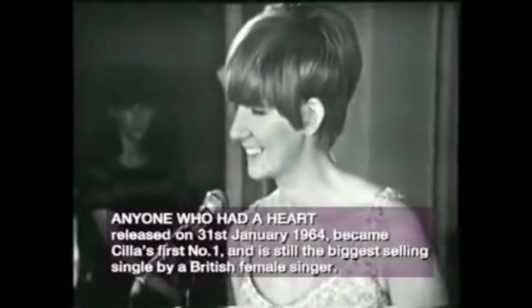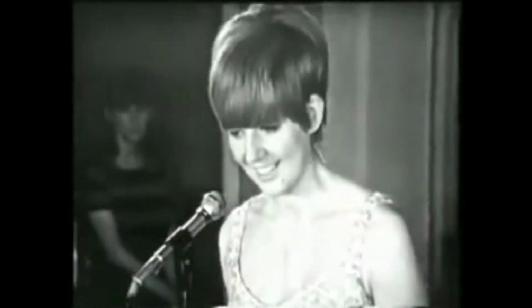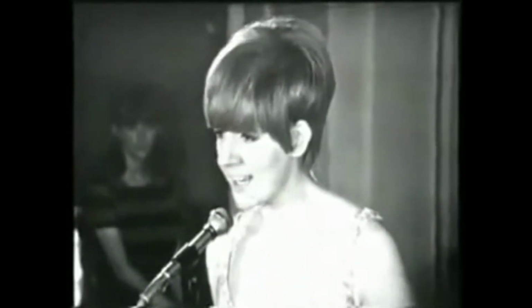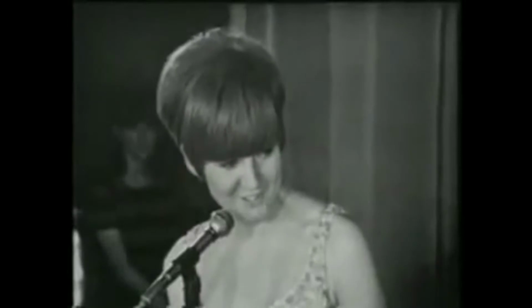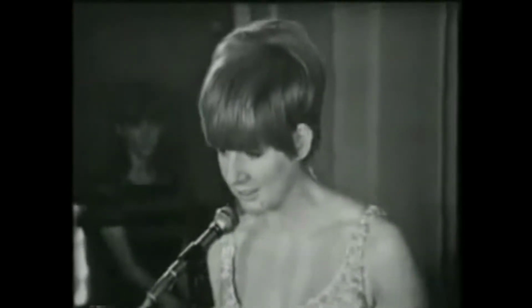Cilla Black was an English singer, actress, entertainer and media personality. She began her career in 1963 as a singer and is most famous for her UK singles Anyone Who Had a Heart and You're My World, both of which reached number 1 in 1964.